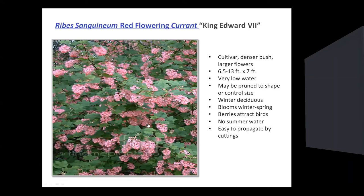But this one is in shade. It's under oaks in the front yard. This is a hybrid called King Edward. And like the ribes, Roger Red, it's a cross between a native and probably a British variety of a ribes. And it's bushy, it's big, and it has spectacular flowers on it. I absolutely love this plant. It's very easy to propagate too.